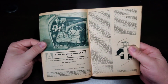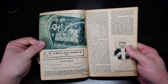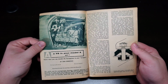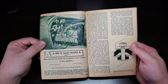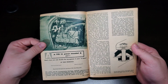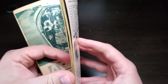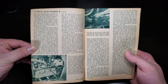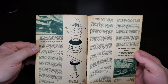A V8 in your Model A, Part 1. Here's how you can double the horsepower in your A-bone. This article and the accompanying drawings originally appeared in the December 1951 issue of Hot Rod magazine, with the thought that there are those who could benefit from the informative text carried in this no longer available issue. We herewith reprint the article in its entirety. A nice little flatty in your Model A. Looks like a nice in-depth article.